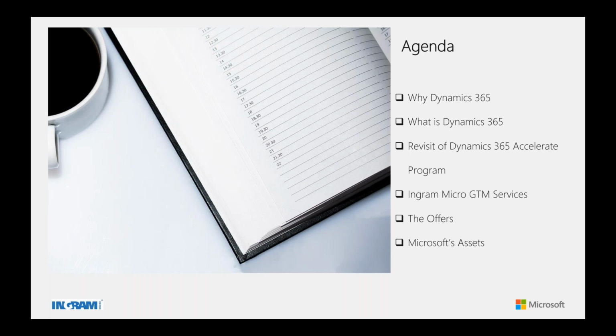Under this topic, we'll talk about how Ingram can enable partners to fast-track selling Dynamics 365. If you're someone who has never sold Dynamics, this will show you how we can help you initiate that. Or if you are a growth partner who already has an existing competency and skill set, then how we can optimize your growth through our services. Then we'll cover some of our go-to-market services that Ingram Micro has to offer, and some of the Dynamics 365 discount promos and offers that exist in the market. Then I will also cover Microsoft's go-to-market marketing assets that are readily available, and walk you through that as well.